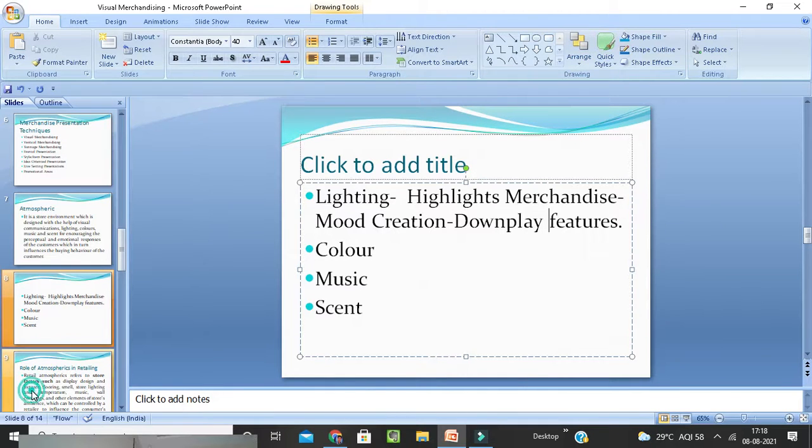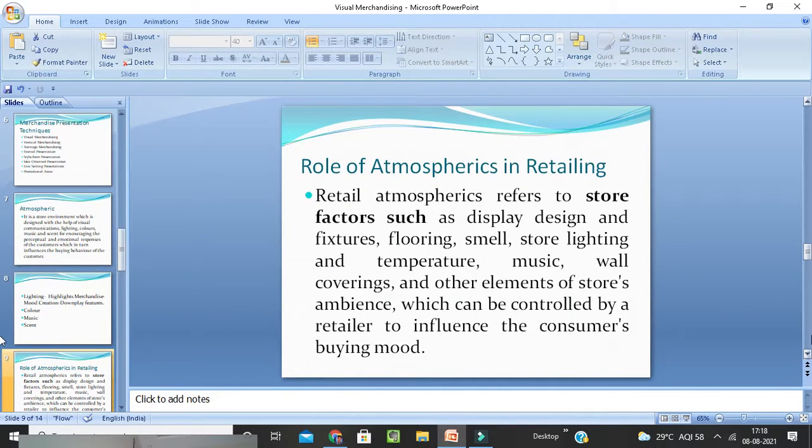Now, the role. What is the role of atmospheric retailing? Retail atmospherics refers to store factors such as display design and fixtures, flooring, smell, store lighting and temperature, music, sound, or wall coverings and other elements of the store's ambience which can be controlled by a retailer to influence the customer's buying mood.